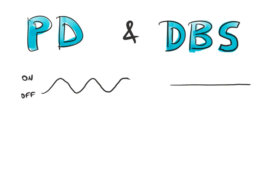So they have actually the best situation, and then when medication wears off again, they go back to off, and after medication intake to on. So this fluctuates during the day, and this can fluctuate every 4 hours, for example. But the DBS doesn't take this into account.